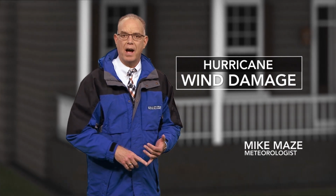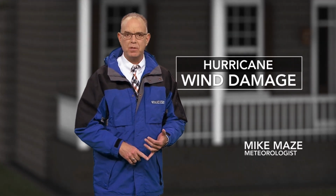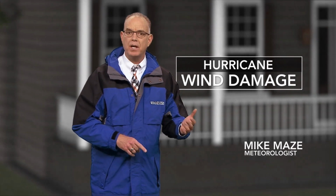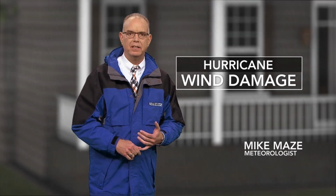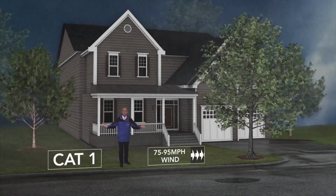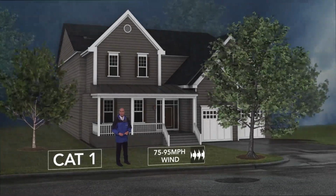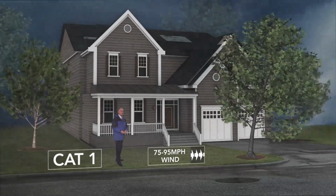You often hear us talk about categories of hurricanes, and it's the wind speed along the Saffir-Simpson scale that dictates what the category is with each storm. And we can predict what kind of damage will be done based on how strong the winds will be. Okay, let's start with a Category 1 storm. Now, from a Category 1, the storm damage is fairly minimal. Some shingles will come off the homes and the trees will begin to bend, but again, it's fairly minimal.